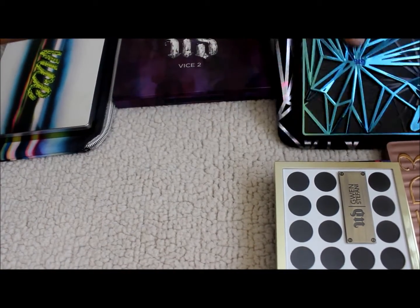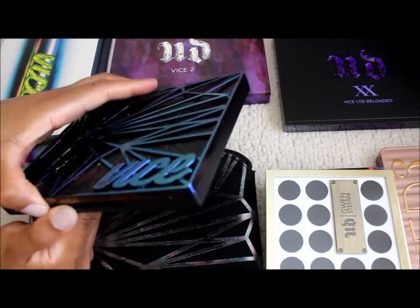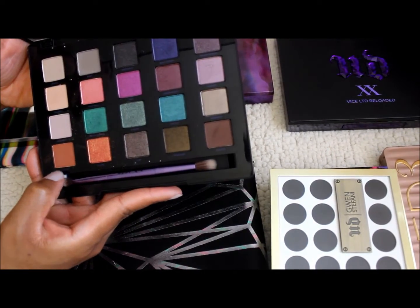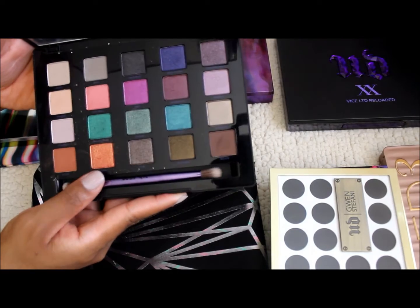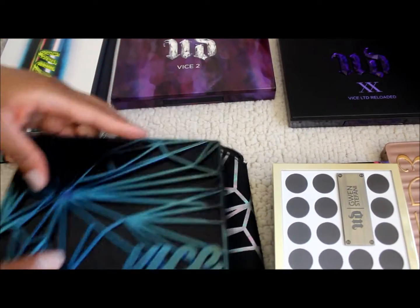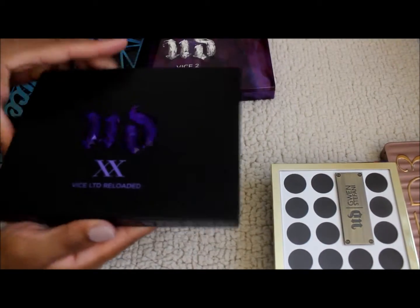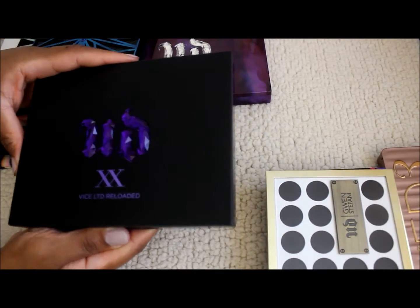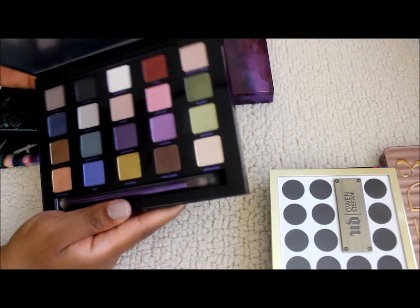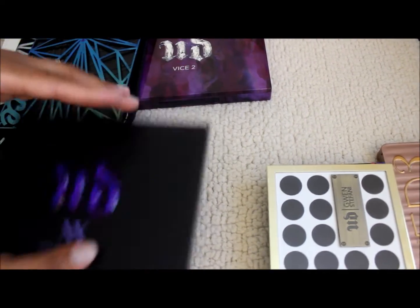Then I got the Vice 4 when it went on super good sale. And it might still be on sale. But I'm loving this Bitter and this Flame in this palette. Totally was the reason why I got this. This also came with a bag. And then I got the Vice LTD Reloaded, and this is what she's looking like. So that is all my Urban Decay.